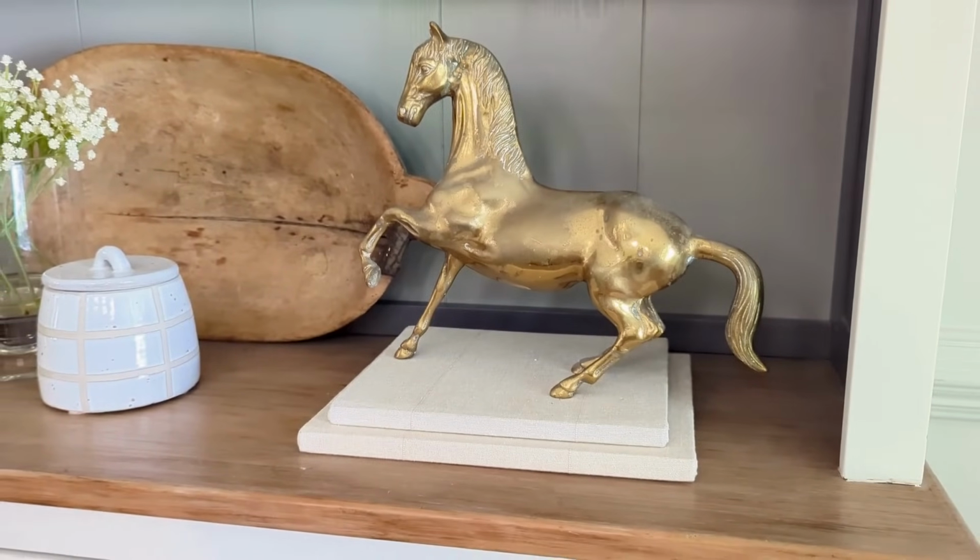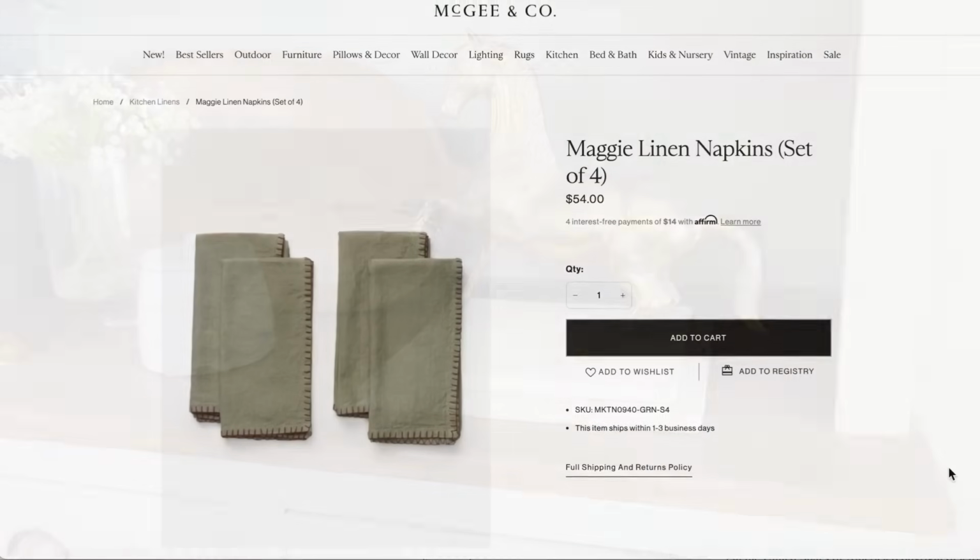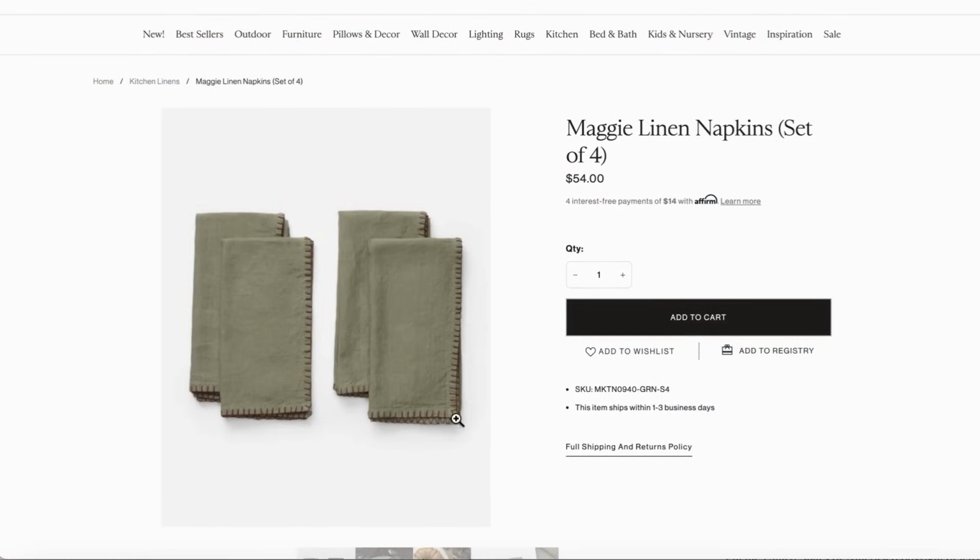He's beautiful. He has such great patina. This horse objet d'art over the McGee & Co. one for sure. Next up, let's take a look at these McGee linen napkins.